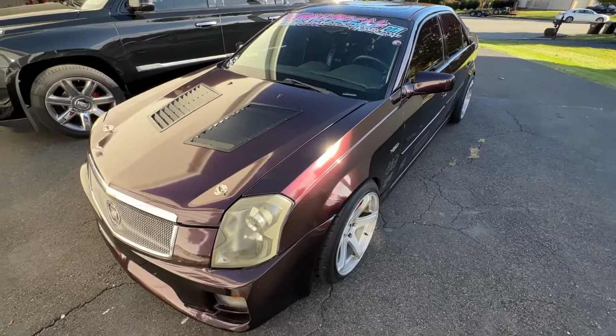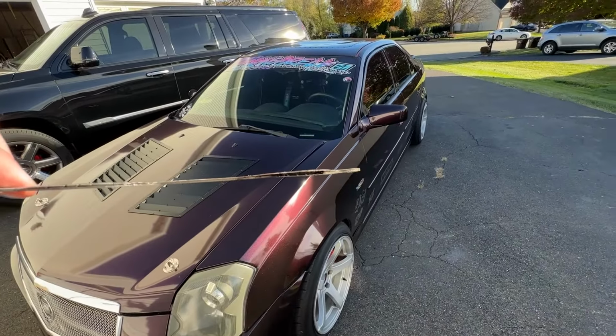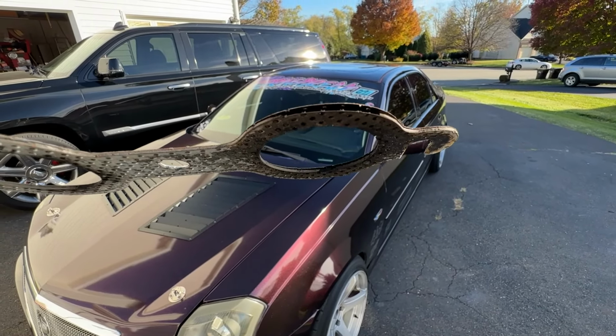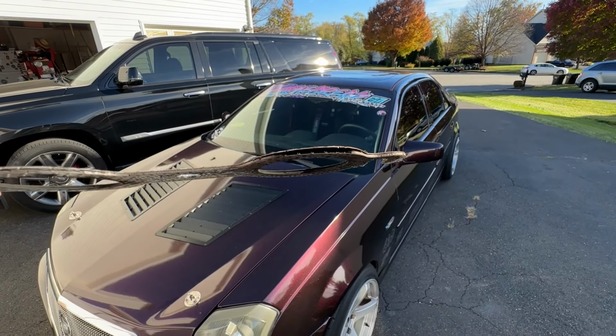It was still ticking. I pulled the valve cover to make sure that's what it was, and when you look in here, you can see the gap. So it literally blew the middle out between the 2 layers. So that was a clear issue.